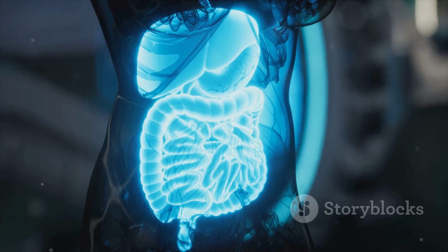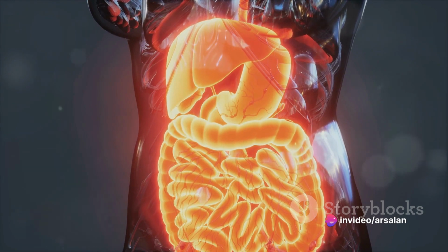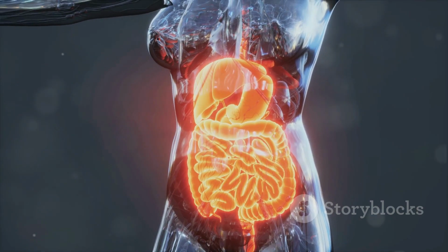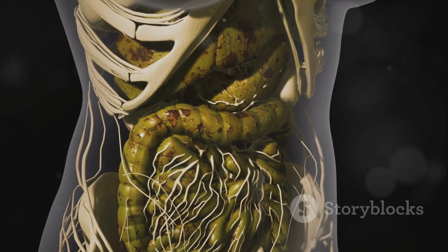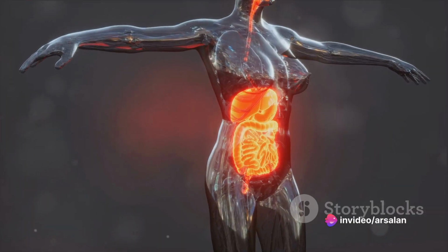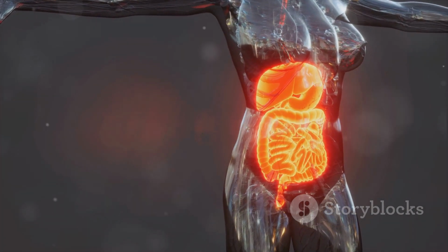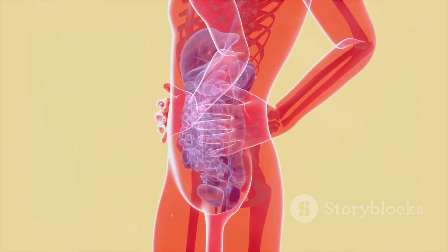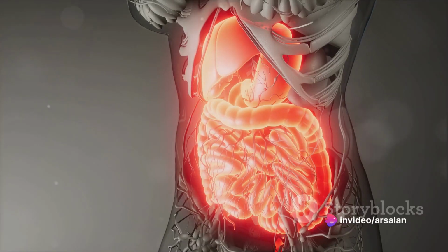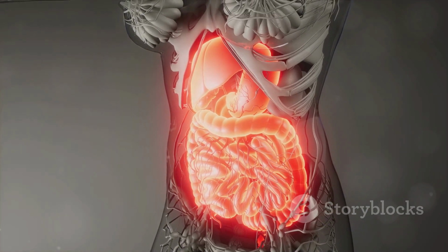Now you might wonder, how can such a long organ fit inside our body? The secret lies in its design. The inner wall of the small intestine is not flat, but lined with millions of tiny finger-like projections called villi. These villi dramatically increase the surface area for absorption, turning the small intestine into a highly efficient nutrient extractor. The small intestine is like a bustling marketplace with various nutrients eagerly waiting to be absorbed into the bloodstream. Simple sugars derived from carbohydrates are absorbed directly. Amino acids, the building blocks of proteins, are also quickly snapped up. Fats, on the other hand, go through a slightly more complex process.